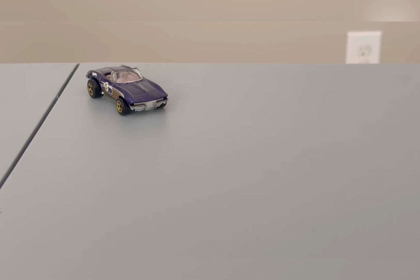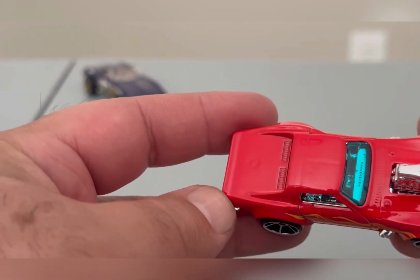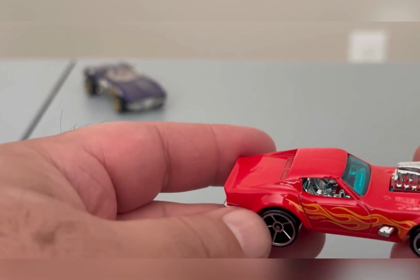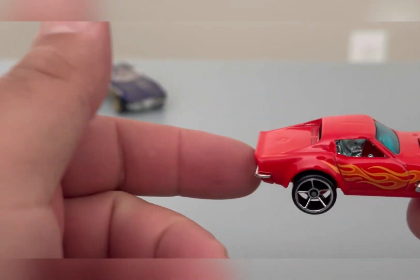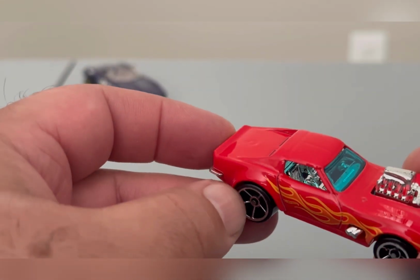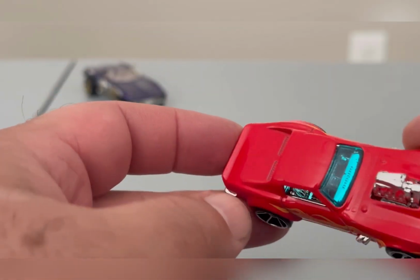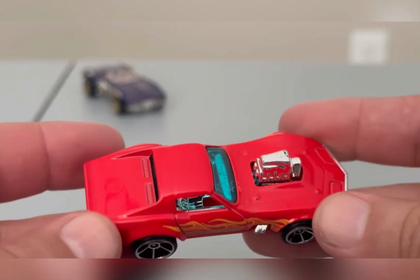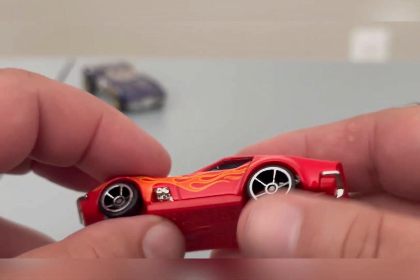I also picked up, this is from a multi-pack from a couple years ago, the Mad Monkey from Gas Monkey Garage. This is, I guess, the third color variation. I know the original was gold, and well, this would be the third, I'm pretty sure, in line. The next one was blue with the flames, and that was actually in the main line, and then this one's in a multi-pack. So this is the red one, and he had that, and I was like, man, I gotta pick that up. I've been wanting to get that.